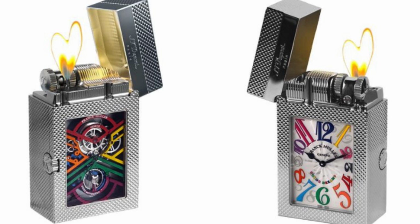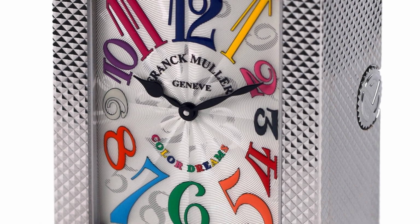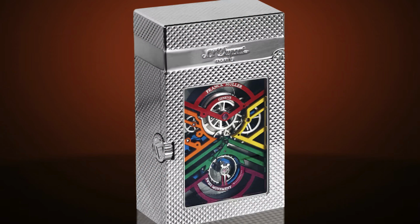Both sides of the case are reimagined to feature an open design to showcase the watch dial and skeleton movement. The Franck Muller multicolored Arabic dial is set against a sunburst, lacquered dial. On the opposite side of the case, the face shows a colorful aesthetic, showing Franck Muller's complications and movements that are geared with a 3-day power reserve.